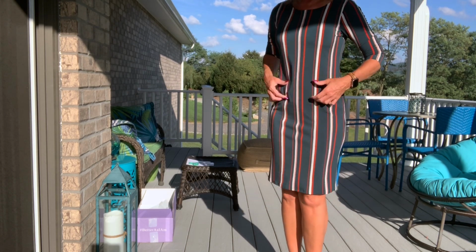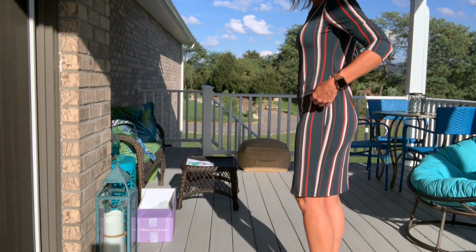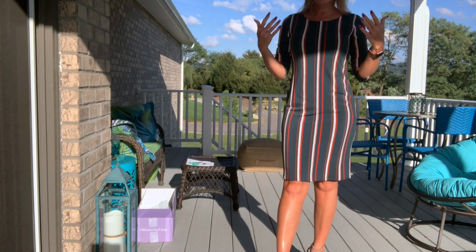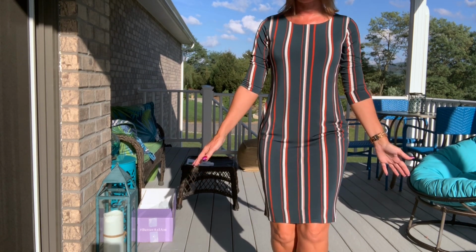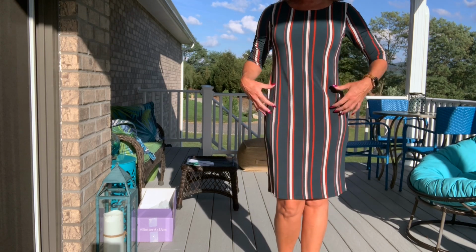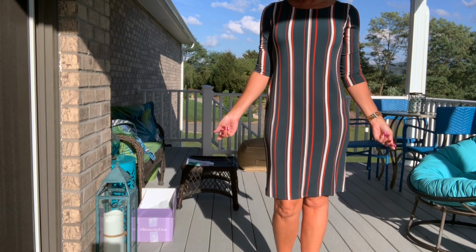It has a little bit of bunching here in my waist and right here in my midsection all the way around. But overall, I don't mind the style of the dress. It has the rounded neck here, not near my throat, so that's good. 3/4 sleeve, that's all fine. I'm really just not, the fit around my waist isn't that great. And I'm not really loving these colors on me.